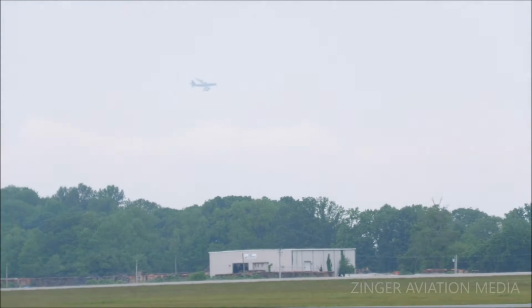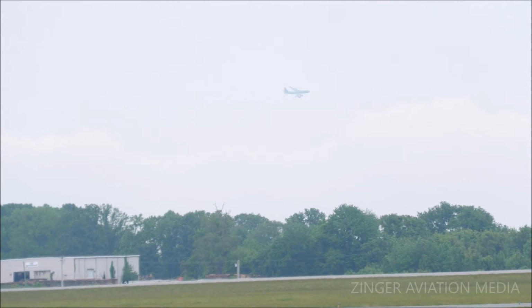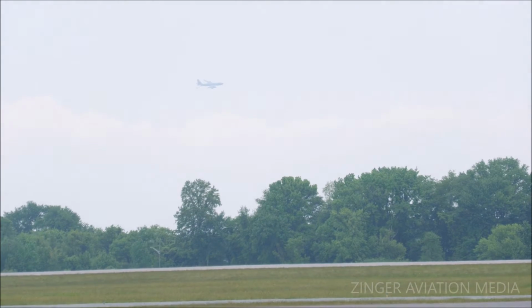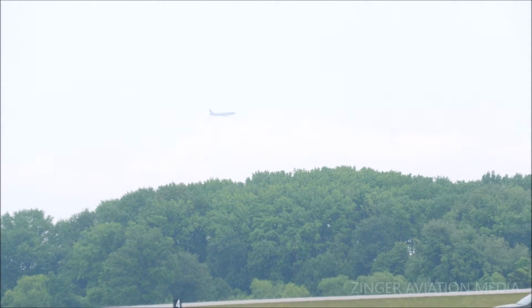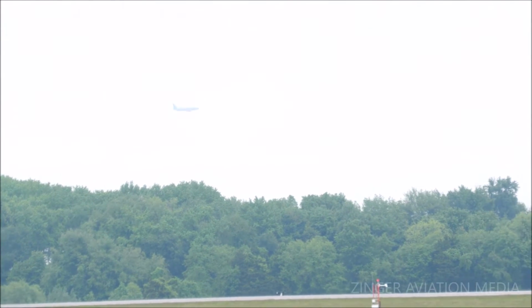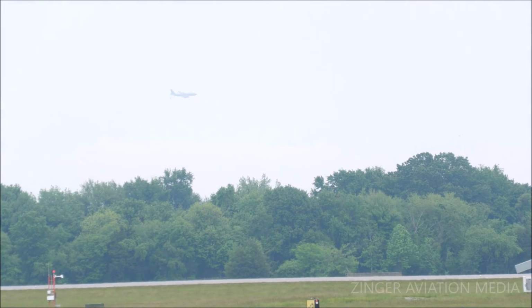Upgraded and modified extensively, she is getting near the end of her service life, which is unfortunate because it's a terrific airplane, but as we all know, all things wear out with time. However, she's still running strong today, soon to be replaced by the KC-46 right behind our stand. But in the meantime, the 135 soldiers on.